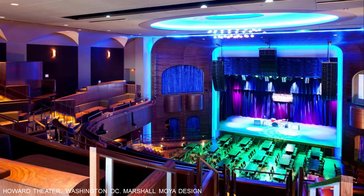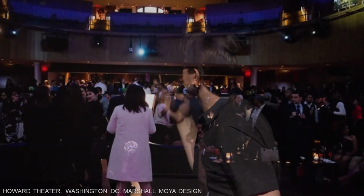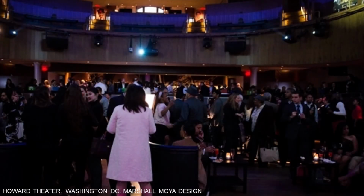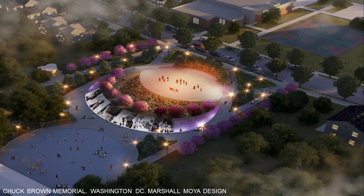Another venue is this interior theater, the Howard Theatre that Marshall Moya designed, bringing people together, not just in a formal theater setting, but like this, to have a Gospel Sunday brunch, or to have people gather for a community presentation of design. These are things that spaces like this encourage. They build a sense of community, a sense of togetherness.